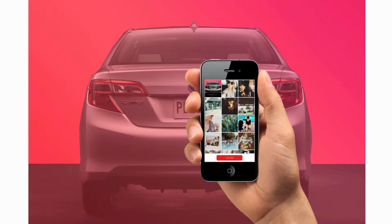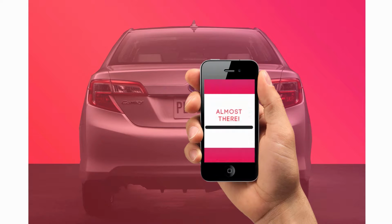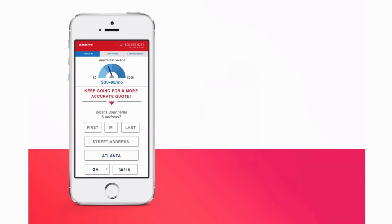And by using fancy geolocation metadata from the photo and photo recognition software, we can identify the user's zip code and the vehicle's year, make, and model. Then boom! Our consumer gets a rough estimate based on the info from the photo. That was fast. Now they're hooked and are ready to continue filling in info so they can get a more accurate quote. Pretty cool. And this is just one way consumers can enter the quoting process.